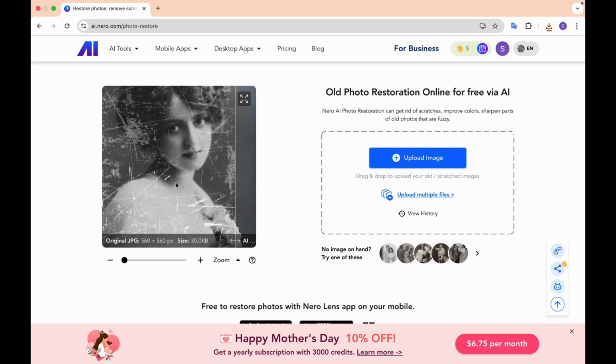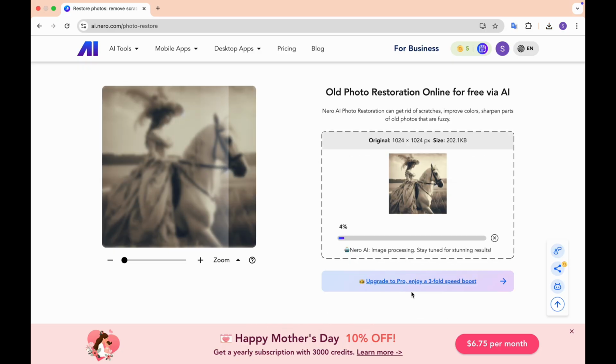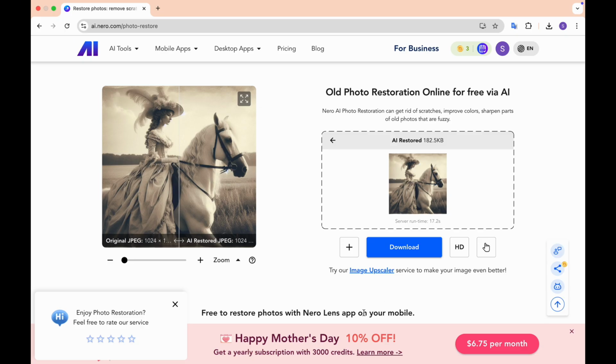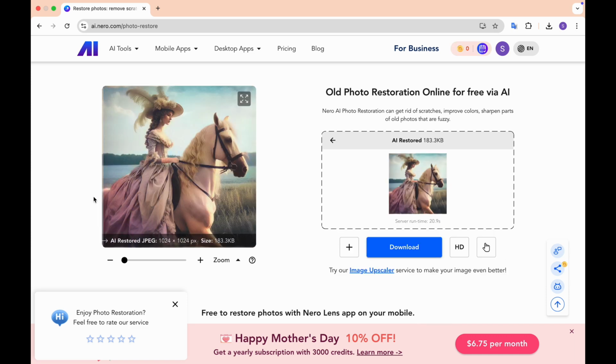Chapter 4. Restore a vintage photo. Got ancient family photos or faded analog shots? Nero's Photo Restoration erases cracks and adds color in minutes. Check out this vintage portrait. Scratched in sepia from a long time ago. AI swoops in and voila. Scratch marks vanish and colors pop back like magic. The result? A clean, colorized image that looks like it was shot yesterday. Real use case. Bring Grandpa's wedding photo back to life, or fix torn pictures from the 1920s. Just upload the old pic. Let the AI work its charm, and download your restored memory.